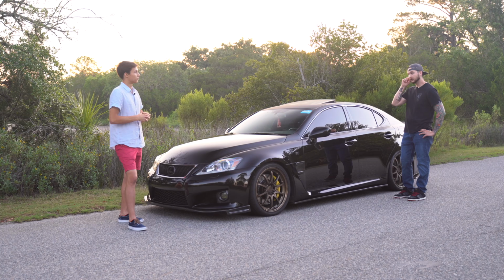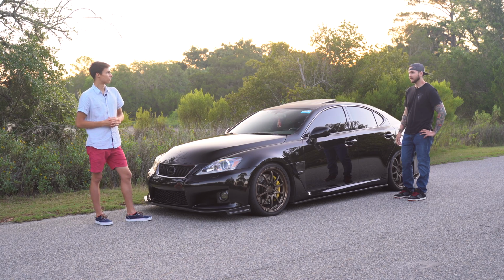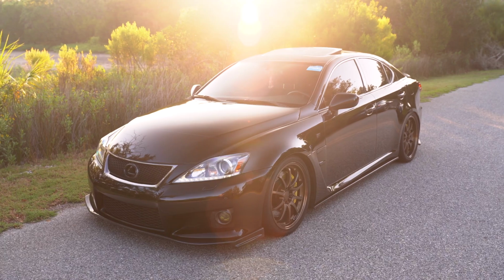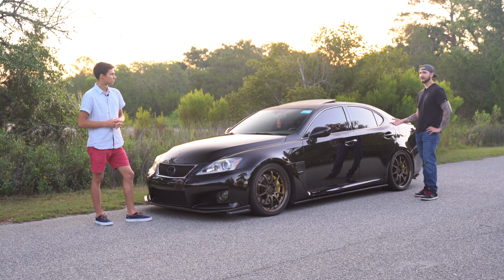So some cool history on that is Toyota was the first brand to make an 8-speed. I want to say it's back in 07 they came out with it, the Aisin 8-speed. So what makes these cars great is the transmission. For their time, they were very impressive. I mean, this was back in 07 when this car was designed and released as an 08 model.